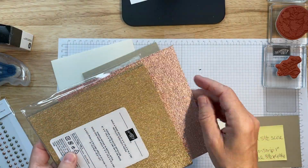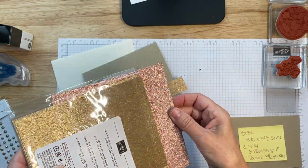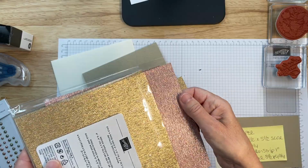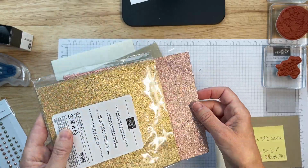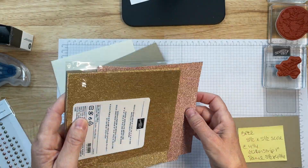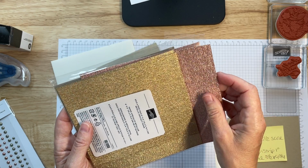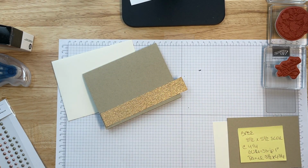And it's got this really neat brushed texture to it. So it is actually textured. And depending on how you hold it in the light, it looks different. So it's actually really cool to play with. And it's a really nice weight. And it cuts absolutely beautifully in the machines.